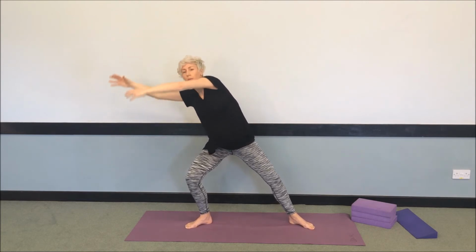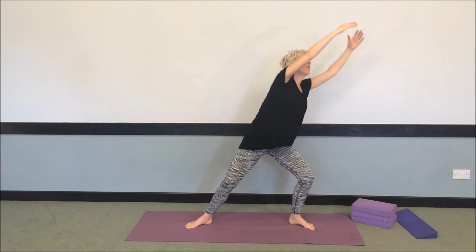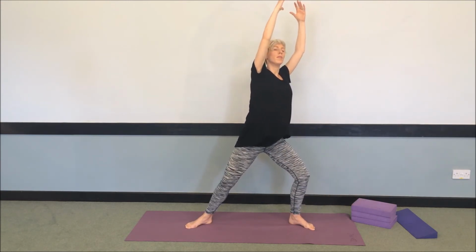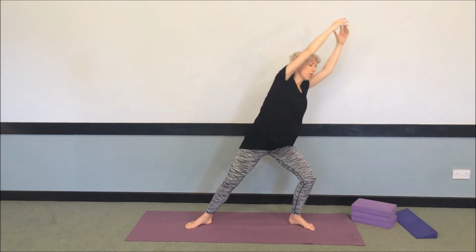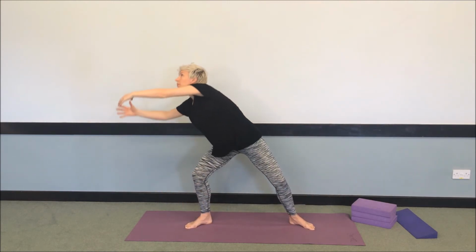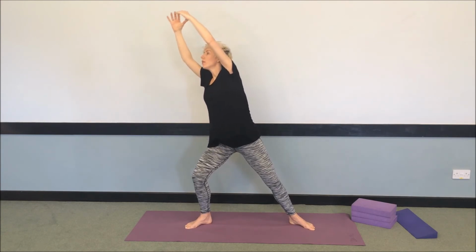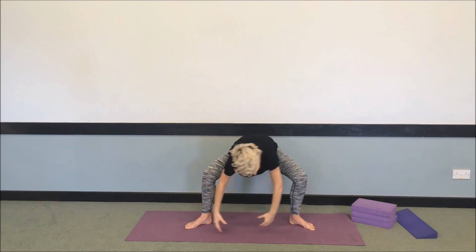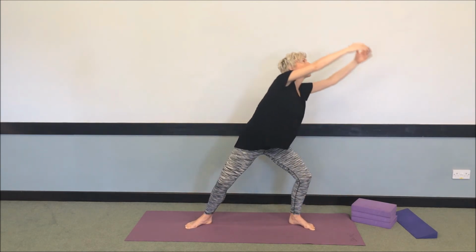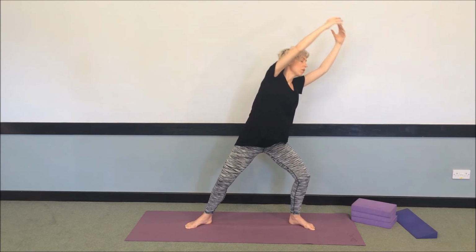Relax the shoulders. Exhale, sweep down to the floor. And inhale, reach up to the other side. So now the left knee will bend, the right leg will straighten. And just continue with the breath to sweep through from side to side. On the exhale, you come back through the center, both knees bend. On the inhale, you reach up and lengthen through the sides of the body.